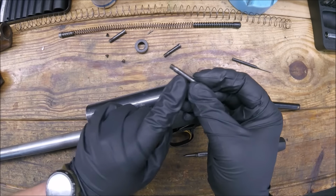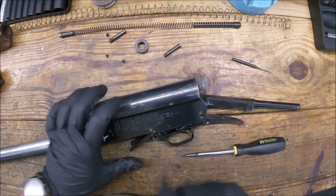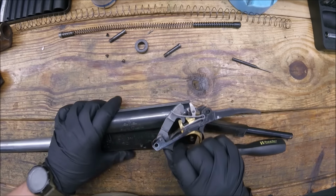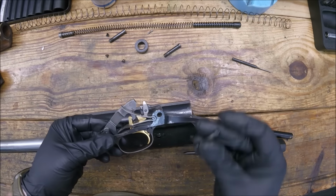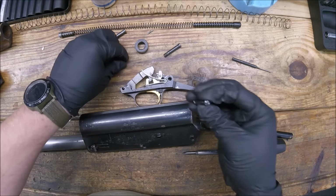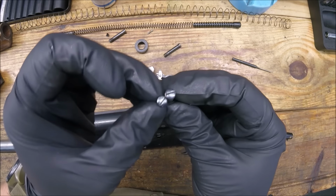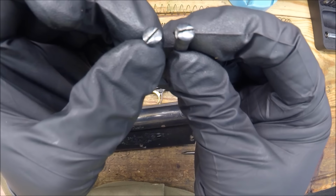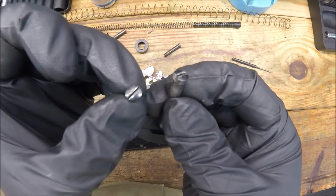But some of these, there's no threads on it. It's just a pin that goes through the whole receiver and trigger group and everything else. Comes out, and the only thing that holds that in is that little retaining screw. But the way that those fit, I don't know if you can see in the camera here, but see how there's that little half moon cutout on that screw there?